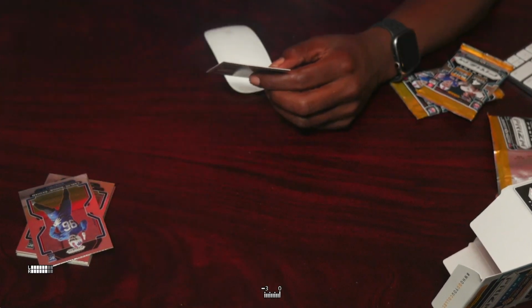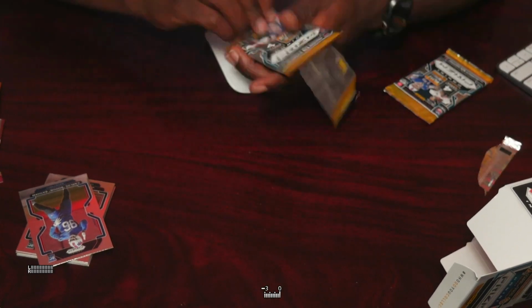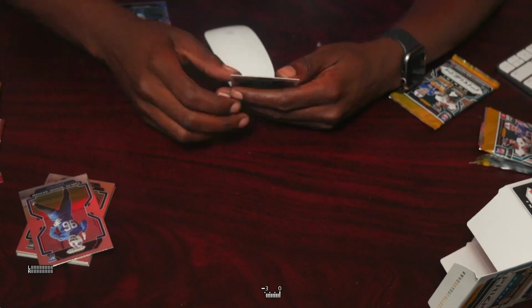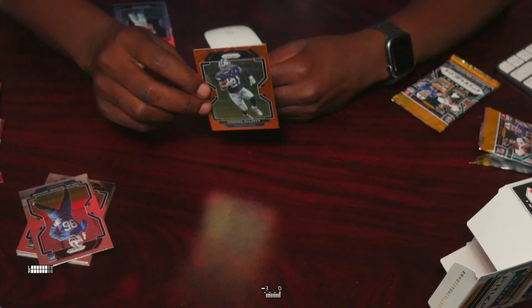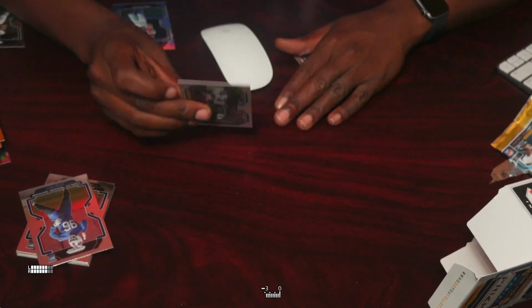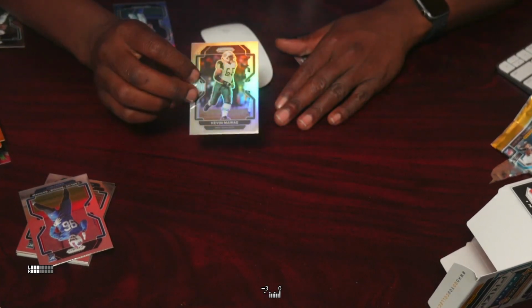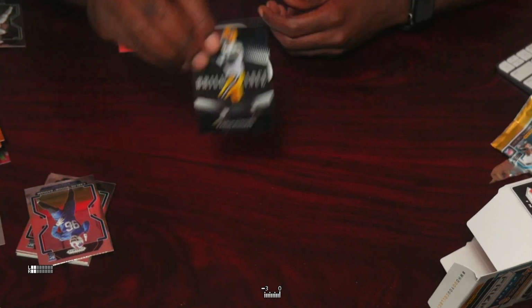And then we have a rookie card, Tommy Tremble. All right, so, and then boom, we got another Cowboy, my boy Ezekiel Elliott. Kevin Mawae, but it's got that holographic overlay. It's not just base. Oh, he's a Hall of Famer as well. We have a brilliant Aaron Rodgers.